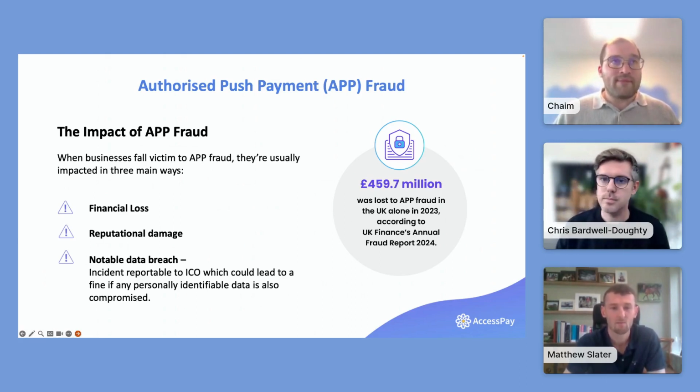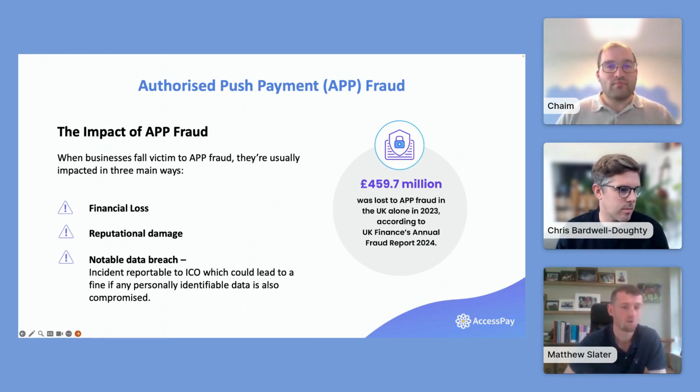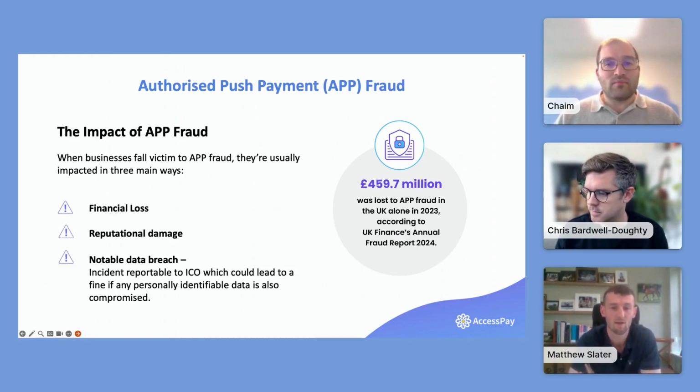Secondly, reputational damage. Suppliers might not want to work with businesses that are deemed susceptible to fraud. Investors might be less willing to invest, and therefore shareholder value might decrease. And finally, customers may be less willing to engage with the business. And then the third and final one is the notable data breach. If it is found that there is a notable data breach, then it can be reported to the ICO, which is the Information Commissioner's Office, and they can impose fines and penalties if insufficient controls and measures were put in place to prevent this.